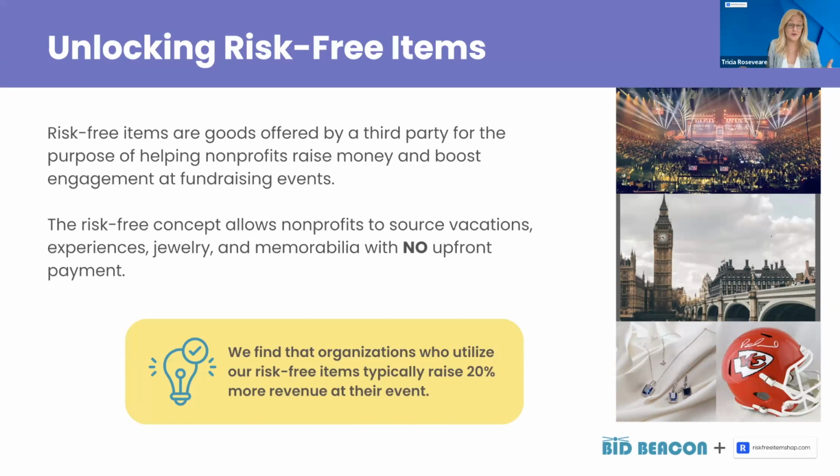There are many providers out there, and we're going to talk about how important it is to know how to source them. But this concept is fantastic because you can have access to, in our case, vacations and experiences and jewelry, memorabilia, and you don't pay anything up front. That's a really key thing. That's the risk-free aspect of it. And we find that organizations who utilize our risk-free items typically raise 20% more revenue at their event.